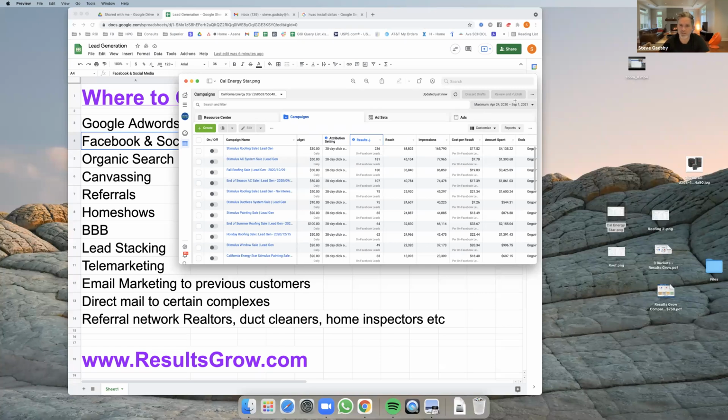But if you're pulling in leads for $7, and let's say you're closing 1 in 5, then you spent $35 to get an installation. We can circle back to this more.